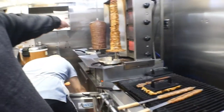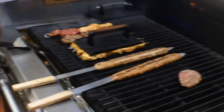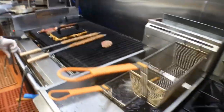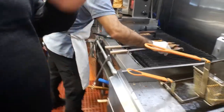Chicken gyro. And then the other one's lamb and beef. And so they have the shawarmas here. This is Adana, and this is kofta right there, and that's lamb, and then that's chicken. It's beautiful. This is the falafel right there. So everything's made here. Rice.